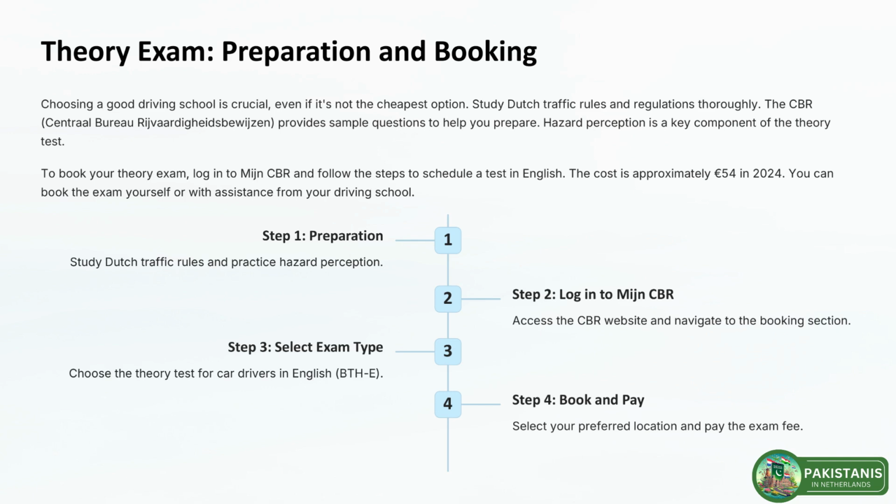On exam day, arrive at the exam center on time with a valid ID and your booking confirmation. The exam is computer-based and includes multiple choice questions and interactive hazard perception scenarios. You'll get your results immediately after finishing.